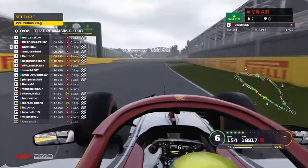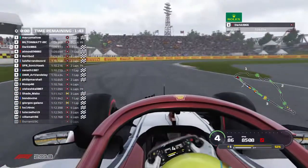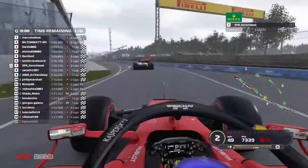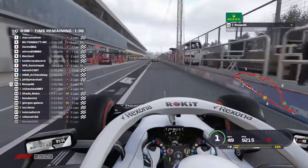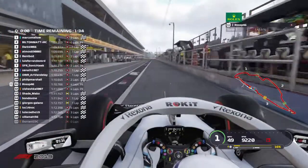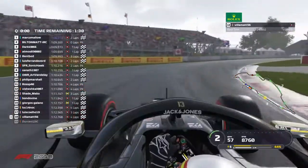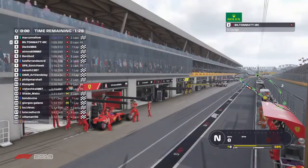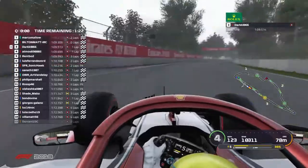Going to set. Oh, he went 8 seconds slower even. And just the final drivers coming into the pits now. So Marks Mallow in P1, Bilton Matt P2, Dark L in P3. Very good performance for the Alpha drivers today.